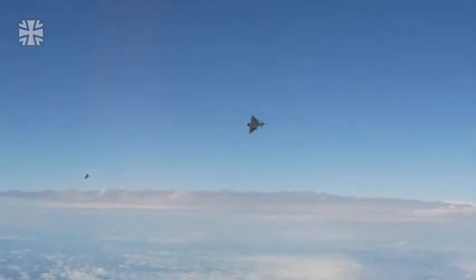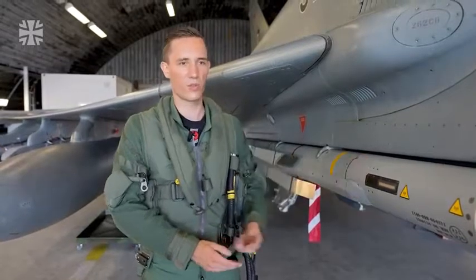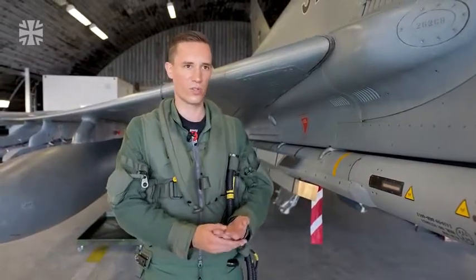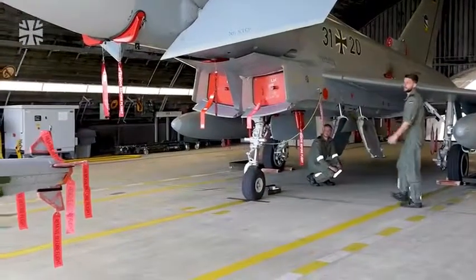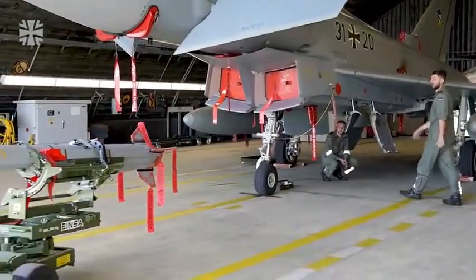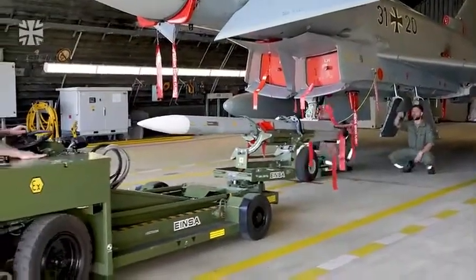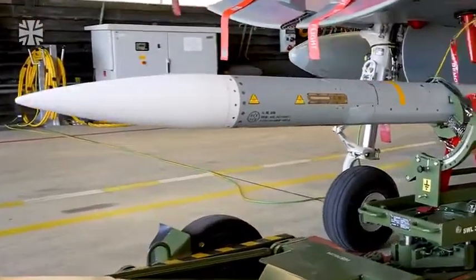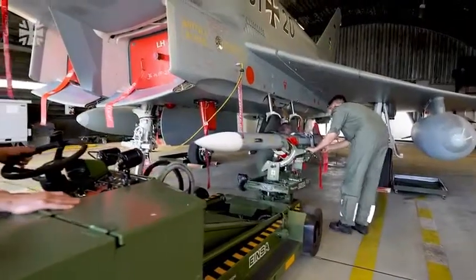Standard combat load for the Eurofighter within the German Air Force will be 4 Meteor missiles, 2 AMRAAMs and 2 IRIS-T short-range air-to-air missiles. 3.7 meters long and 180 kilograms heavy, nearly identical in dimensions to the AMRAAM, the current main weapon of the Eurofighter.